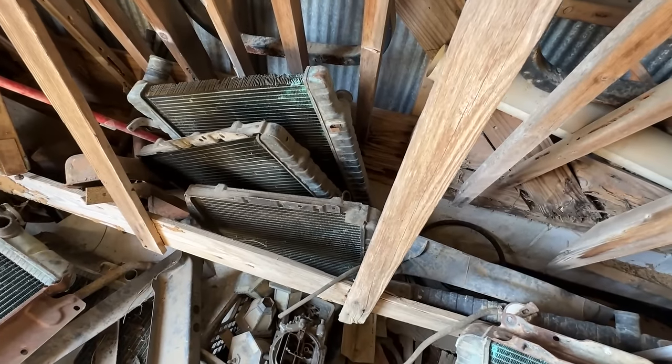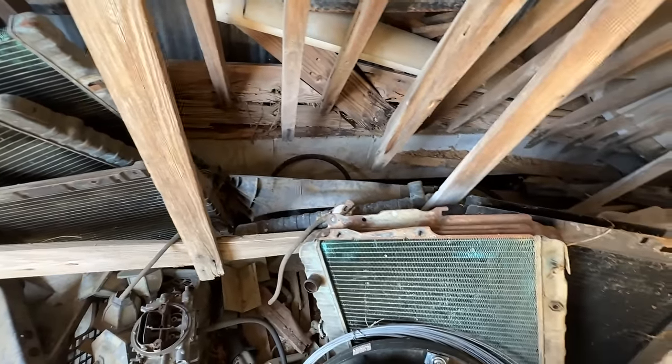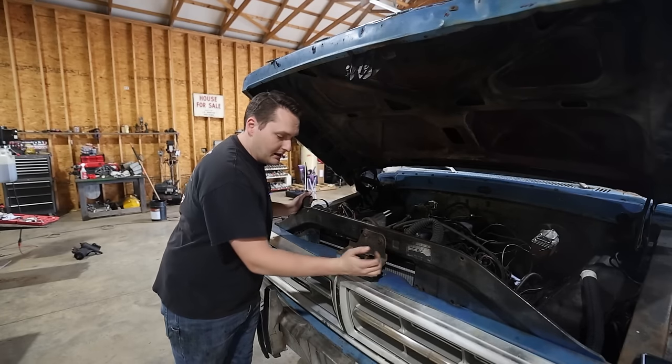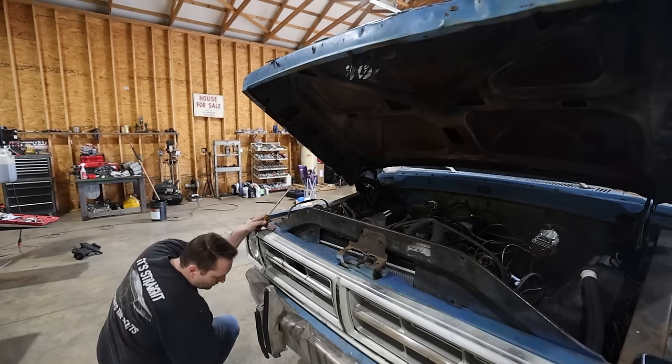I'm going to dig through all these, check the measurements, compare it to the old one, and just see how it stacks up. And hopefully we can find something that'll work. Well, I think I found a good radiator. So first and foremost, we got to get this old one out.